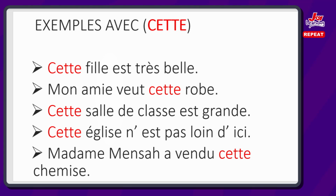Madame Mensa a vendu cette chemise. Madame Mensa has bought this dress. Good.